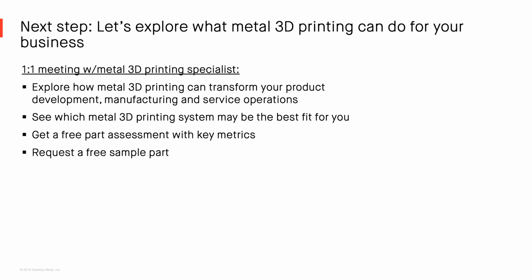And then can you briefly just touch on tolerances? Yeah, so tolerances depend a little bit on the system, but generally speaking, tolerances are going to be about what you would get from a good casting. Generally when you're thinking about tolerances, metallurgical properties, all that kind of stuff, if you compare it to a casting, printed parts would be a little bit better than that. But that's kind of the ballpark that we're working in.